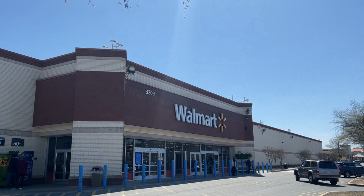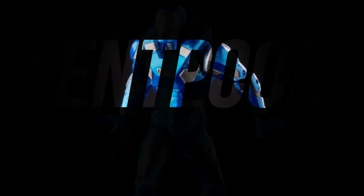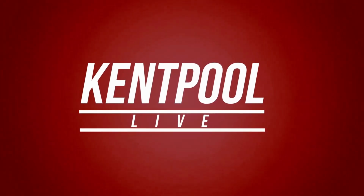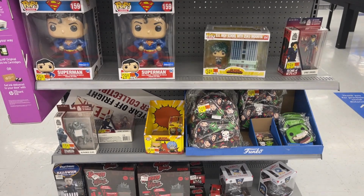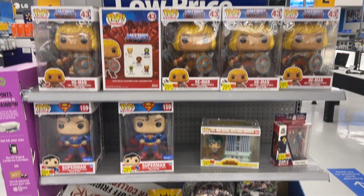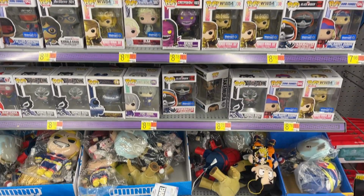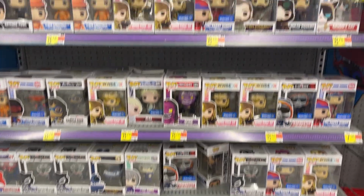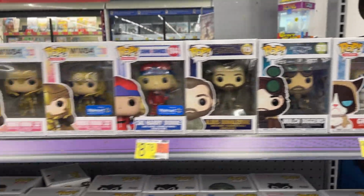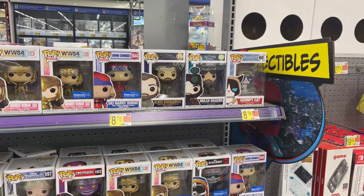But let's get inside and let's check out what Walmart has today. So we got our little end cap here, He-Man and Superman holding it down. Got some Beast Wars action, but we'll go over and check out the main collector's aisle. All right, so we still got a lot of the similar Funko Pops and little plushies, LeBron James down there. I think we saw Grumpy Cat last time we were here and a lot of these other Pops. So let's get over to the main toy aisle and we'll see if anything's different over there.